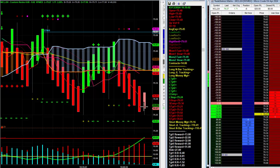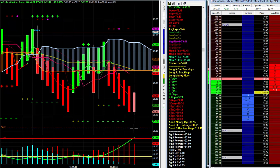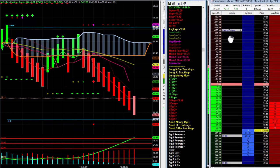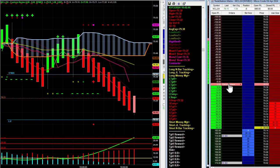So now we're still short, and we did not get long, and 79.21 is our first objective. If we hit that orange line, we're going to move our stop to reduce risk. I have to account for the 3 ticks that I adjusted getting into this trade also. There it is. So now the risk is coming off of this trade, moving the stop down. And because I've gotten almost to target 2, I moved my stop all the way to break even. Hopefully we can push a couple more ticks down and get that full target 2.